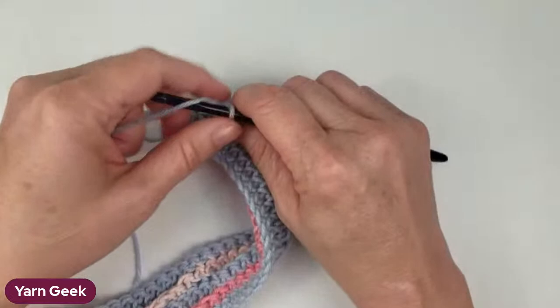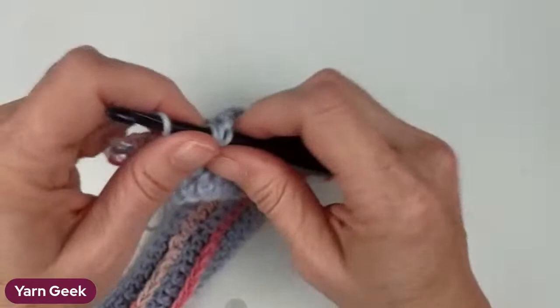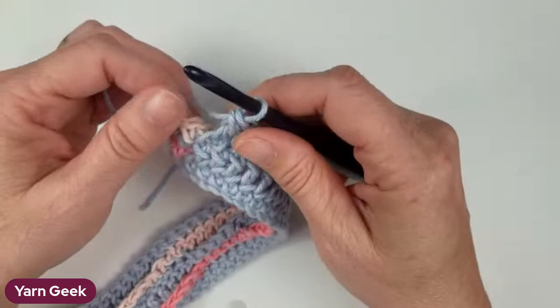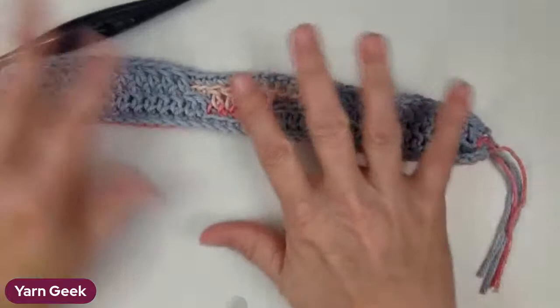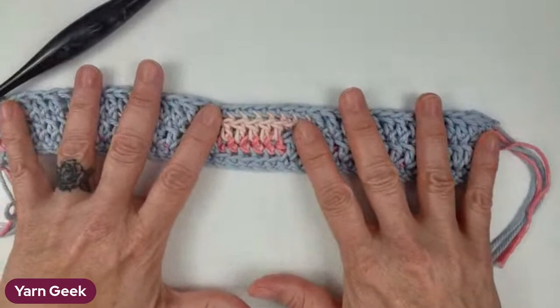Lori, there were 9 single crochets in this row. So on this row, there should be 14. Start out with 14 double crochets, then the 9 single crochets in the back loop only, and then the other 14 double crochets, and then those end single crochets. And that's what it should look like. Yay! In Yarn We Trust.